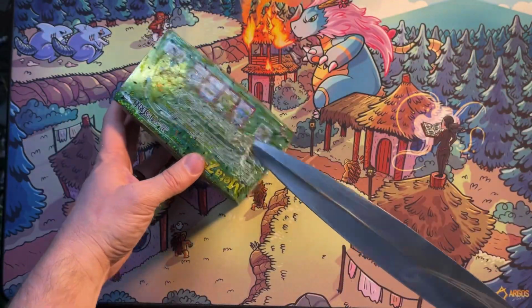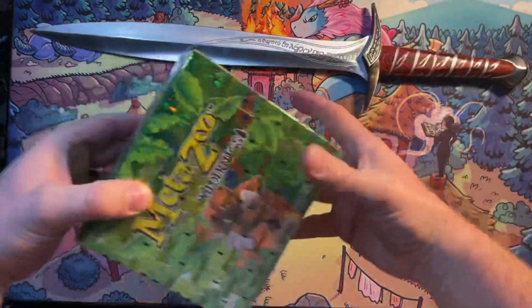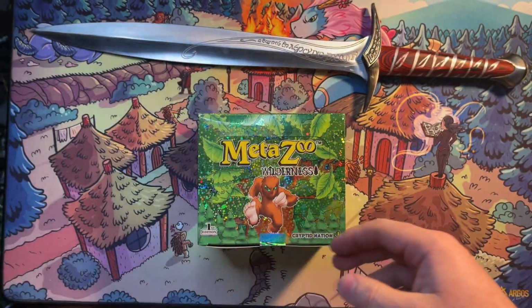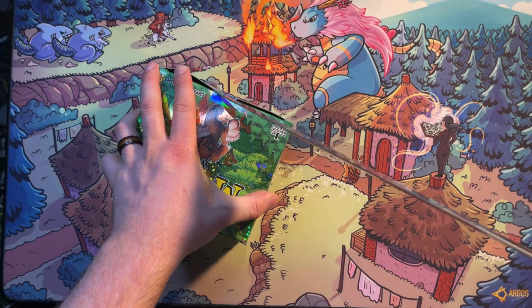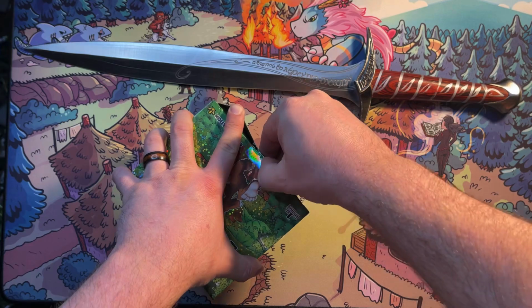Some people have been opening them. So far, we have not seen the secret rare. We have not seen the rumored serial chase cards coming out of anything, but we've mostly only seen booster boxes getting opened. I have this lingering suspicion that perhaps we might see some chase cards coming out of something other than just the booster boxes, but I guess we'll have to see.